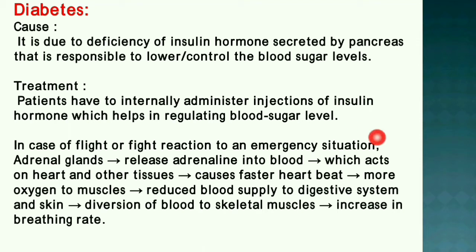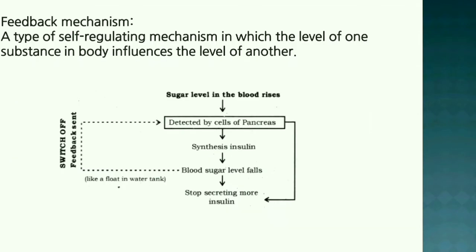In case of a fight or flight reaction to an emergency situation, the adrenal gland releases adrenaline into the blood, which acts on the heart and other tissues and causes a faster heartbeat, more oxygen to the muscles, reduced blood supply to the digestive system and skin, diversion of blood to skeletal muscles, and an increase in breathing rate.